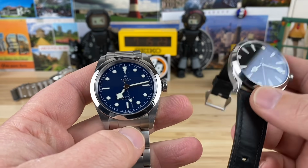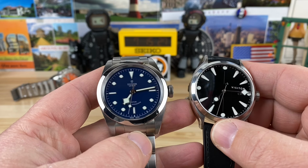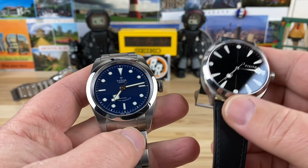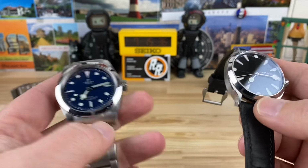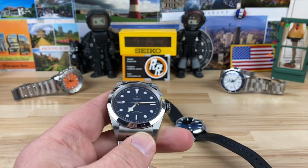Now, why would you choose this over this? Well, maybe because you don't have the extra $2,400. A lot of us don't. $3,000 is a lot of money for a watch. Heck, $600 is a lot of money for a watch. So let's just break it down real quick. We're gonna talk about measurements. I didn't write anything down, so we're gonna do it right now.